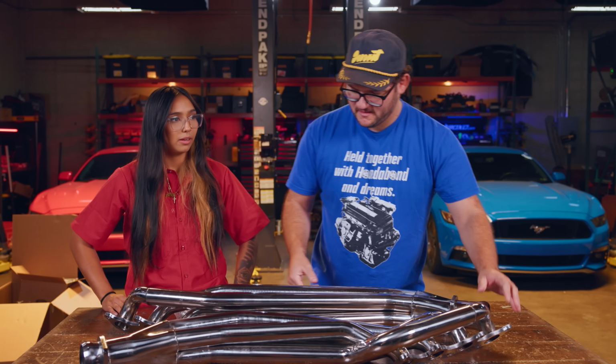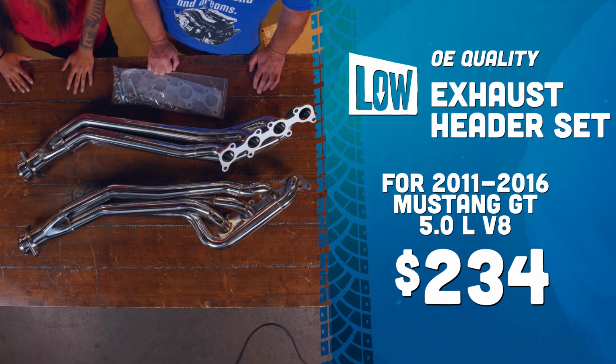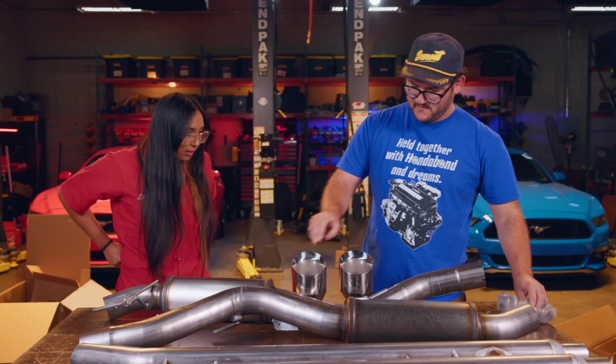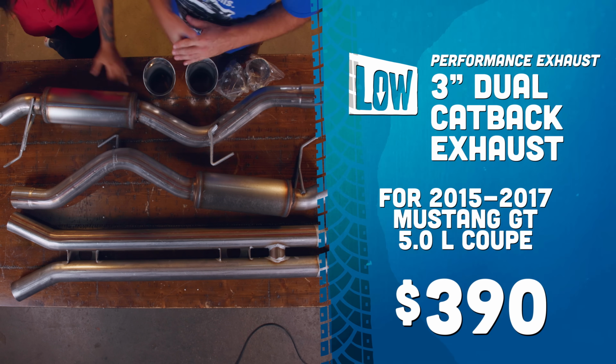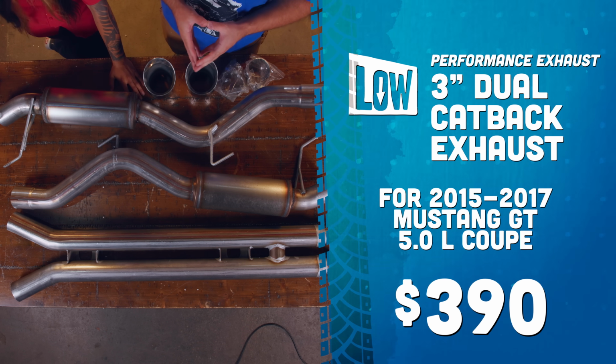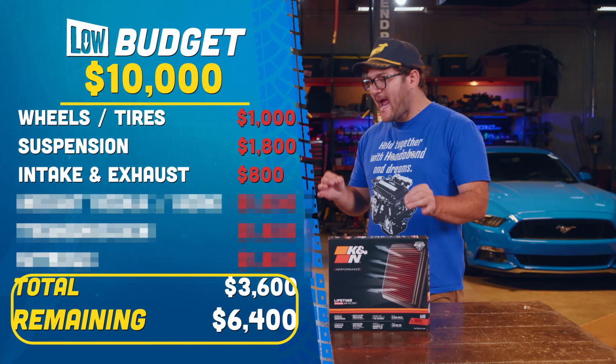Over on Low Team, we returned to our roots and went straight to eBay to buy this stainless steel exhaust header set, polished, for 2011 to 2016 Mustang GT 5.0 liter V8, made by OE Quality. We also got this 3-inch stainless dual catback exhaust system for the 15 to 17 Ford Mustang GT 5.0 liter coupe S550, made by Performance Exhaust. And for our intake, we have this K&N drop-in filter and we have a ram air scoop on the way. It'll be here tomorrow. Altogether, Steph, we spent just over $800. Wow. Pretty stoked on that. Some good budgeting you did over there.